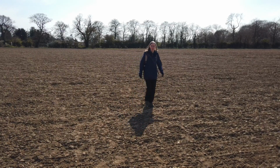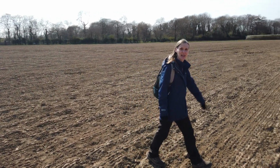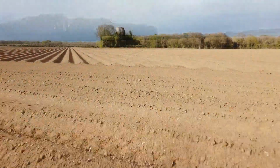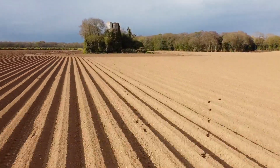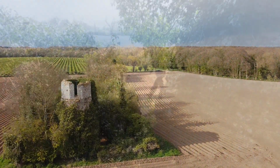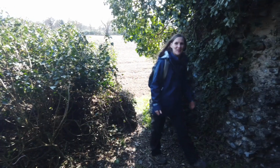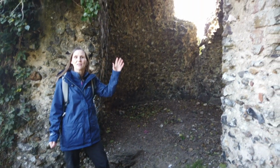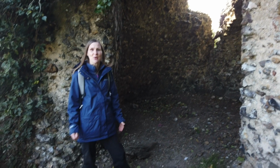So another little landmark just on the outskirts of Filby actually is the ruined church of St Mary's, and we're going to take a look now. I've now brought you in the remains of St Mary's Church here, which is quite a ruin unfortunately, with just part of the tower and the west wall remaining. But there is a little bit of history to this place, so I'm going to tell you about that now.